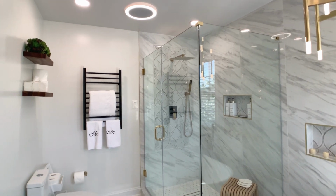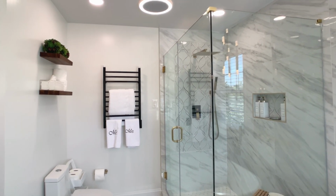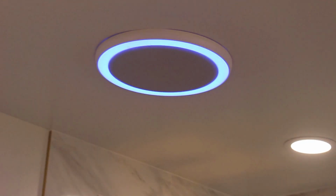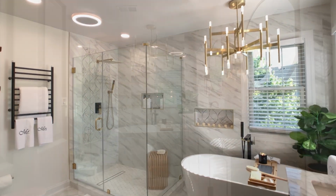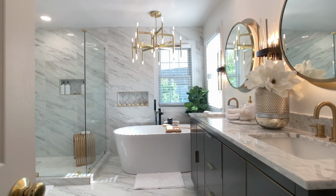Another update that we did in here was to change the exhaust fan. We changed it to this Bluetooth one that we got. It does have a night light. I love this. So you guys, let me know what you think about this renovation down in the comment section.